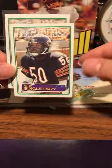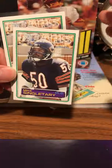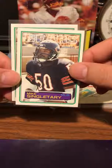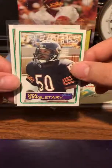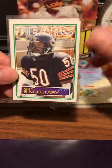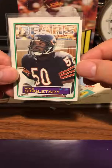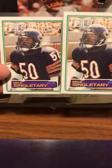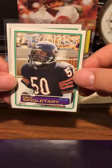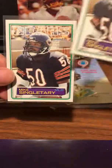I got really lucky on this box. Usually 83, 82, 81, the centering would be off, and in the late 70s, but these centerings are pretty damn good. I got lucky on this box. So two PSA 9s is probably around $45 to $50. If I get a 10 on any of these cards, it goes up to $450. So I got the two Mike Singletaries right there.